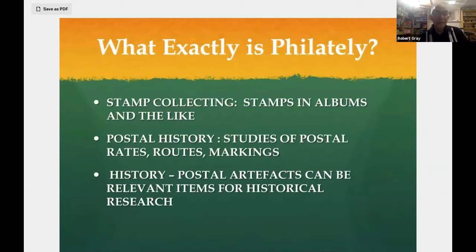So what exactly is philately? It's stamp collecting and albums and the like. It's postal history, studies, which is the studies of rates, routes, and markings. It's history, as postal artifacts can be relevant items for historical research.